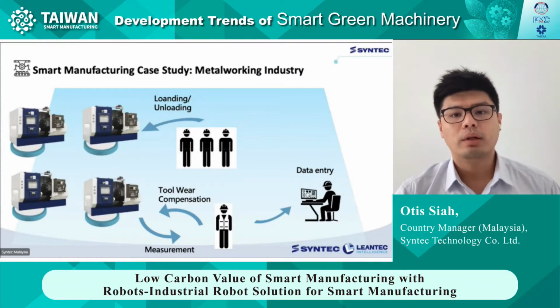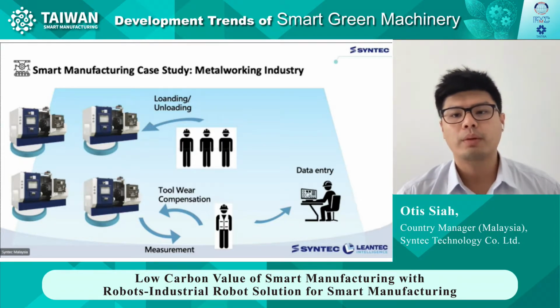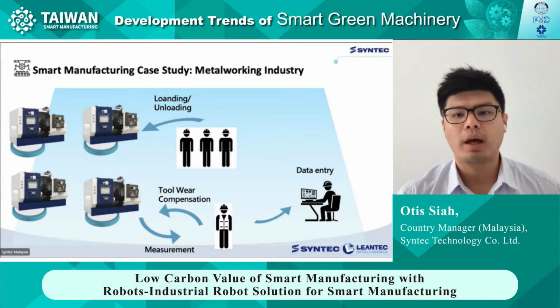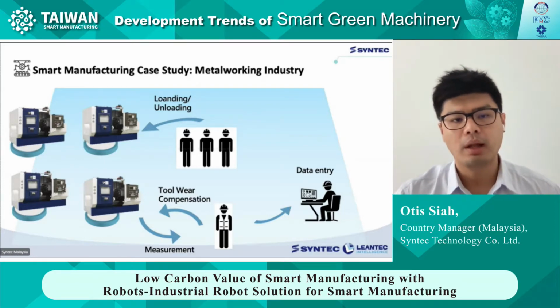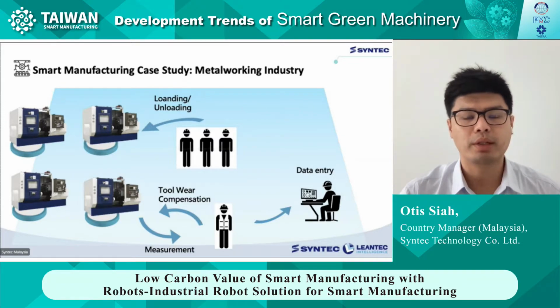Okay, now let's see a case study on the metalworking industry. This graph shows what it is like in a CNC factory. There will be numerous CNC machines, attended by numerous operators. Sometimes it's one-to-one, sometimes one-to-two, or sometimes one to multiple machines. Those machined parts will then be transferred and measured, and the tool-wear value adjusted back on the particular machines to ensure the accuracy of the parts. Later on, the parts and production numbers data will be input manually into the company system.